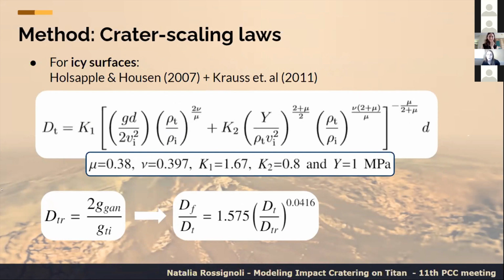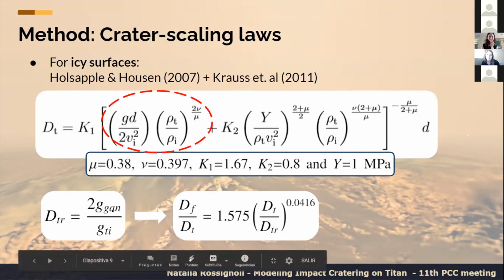And this is a very well-known equation, but because Titan is so large, most of the craters will be formed under the gravity regime, and most of the craters will also be complex, which means they have terraced walls or central peaks and so on. So this is the limiting value for the crater between a simple and complex crater, and this will be the form for the final diameter of the complex crater.